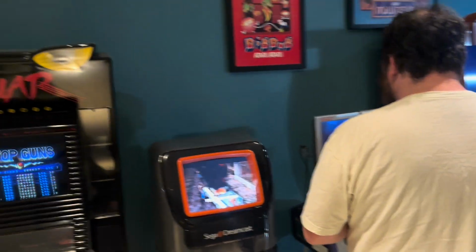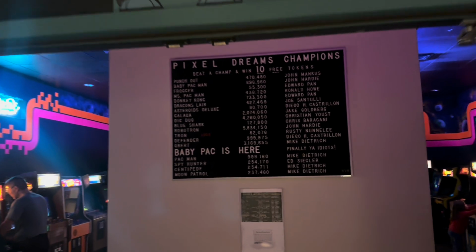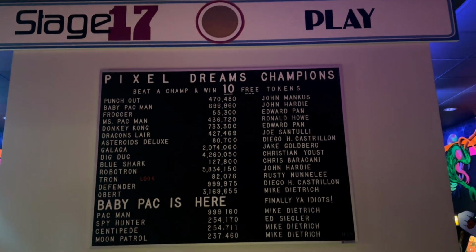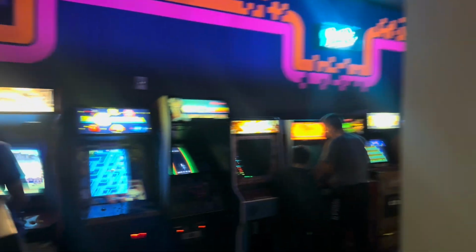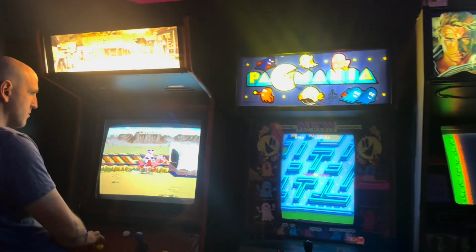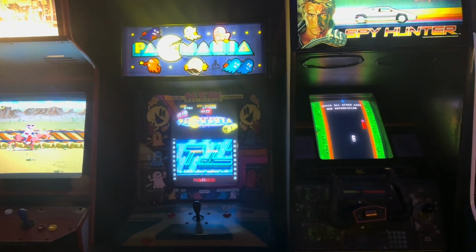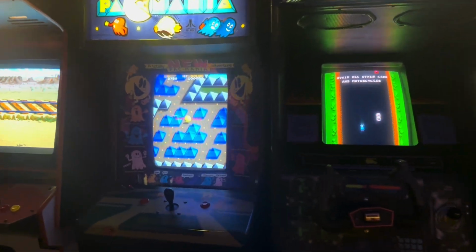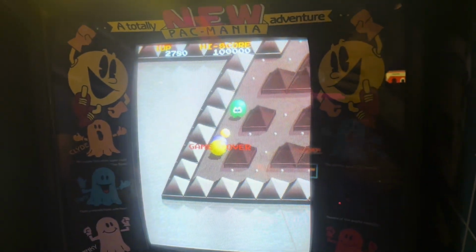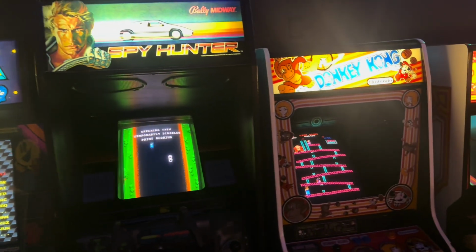Now guys, without further ado, let's check out Pixel Dreams, Stage 17, the arcade. They've got the high score champions here. Now I had my name on here a while back for Space Invaders, and they took Space Invaders out. They've got an excellent, very carefully curated selection of arcade games, including Sunset Riders. Love that one. It's sort of like Contra in the Old West. Pac-Mania is amazing. The first time I played that, I didn't realize you could jump. So it was a really hard game when I played it on the NES back in the day, but then I discovered that you can jump, and I'm like, holy cow, that's a game changer for sure. Played it the first couple of times, wasn't jumping.